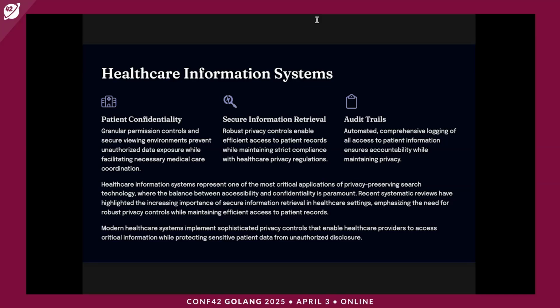These systems together prove that even in a high stakes environment, privacy and accessibility can coexist. Imagine a doctor accessing a patient's history instantly, securely, and without hesitation. That's the power of privacy preserving search.